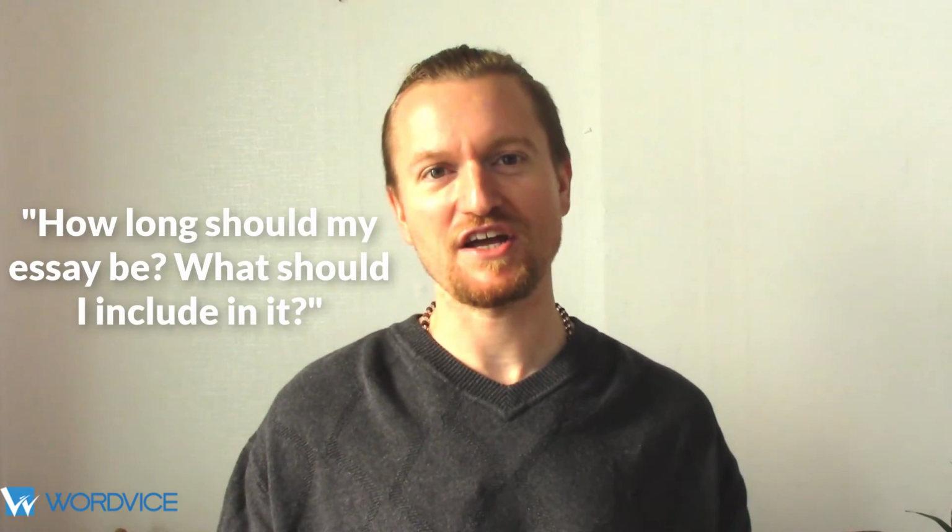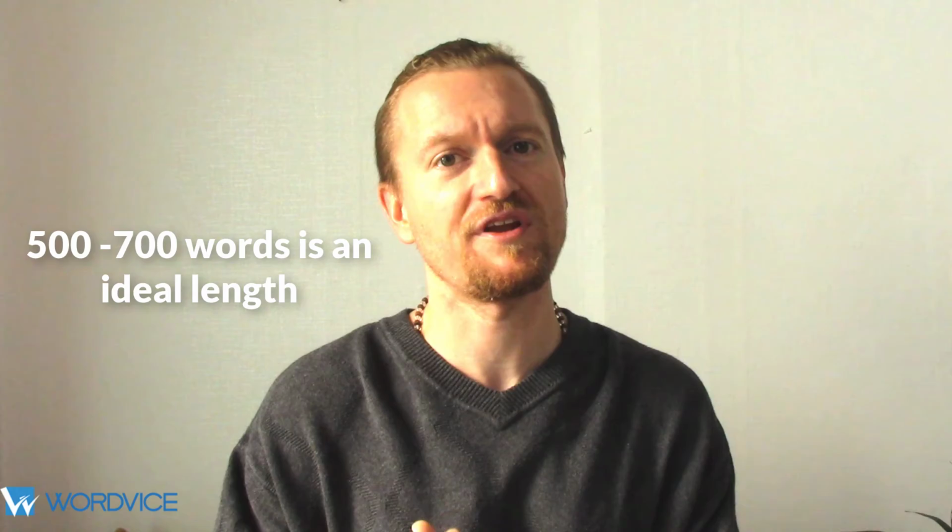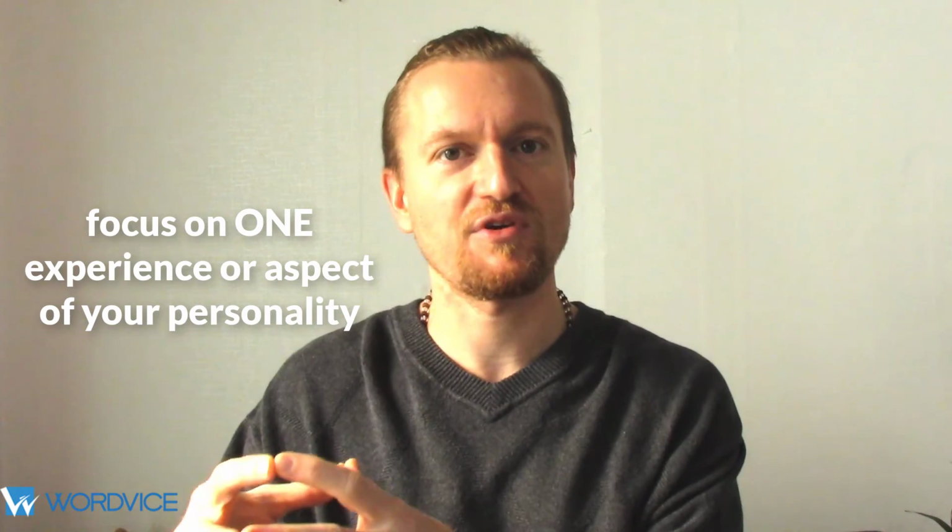Because Harvard's essay is so open-ended, many applicants wonder, how long should it be? What should I include? Now, although Harvard gives no explicit word or character limit in the supplemental essay guidelines, most accepted students will write between 500 and 700 words. This is about one page when written in Times New Roman font. It doesn't provide you a lot of room to ruminate on your experiences or to give a lot of experiences. So you want to always focus on that one experience that shows a certain corner of your personality.